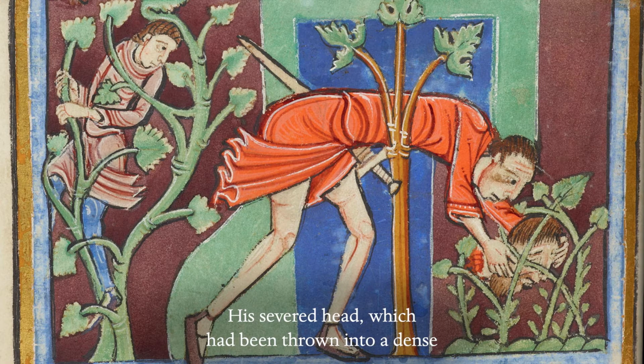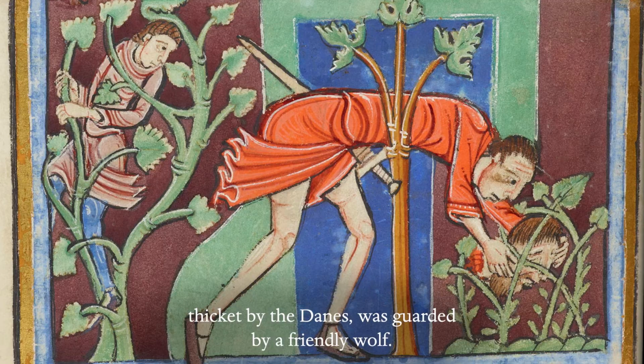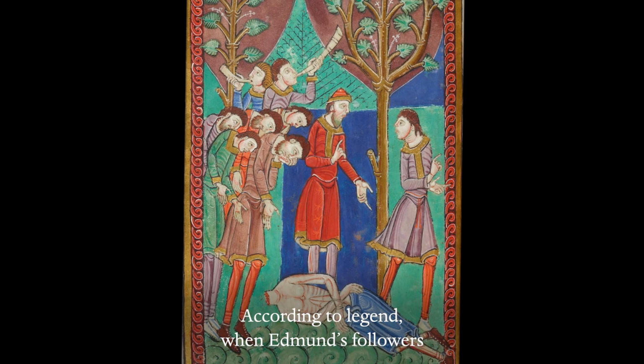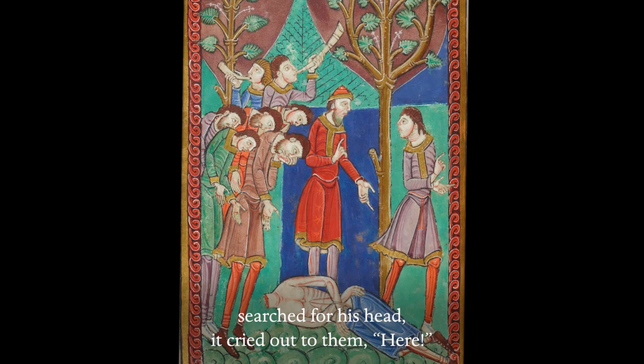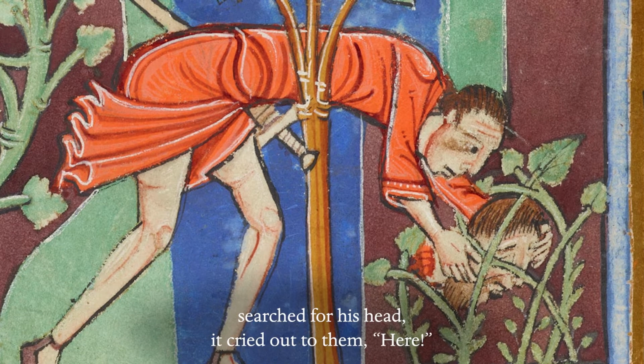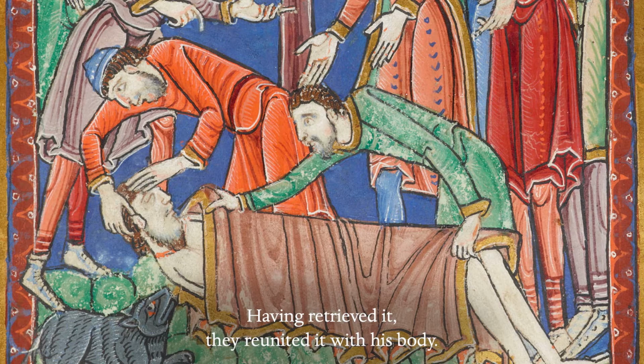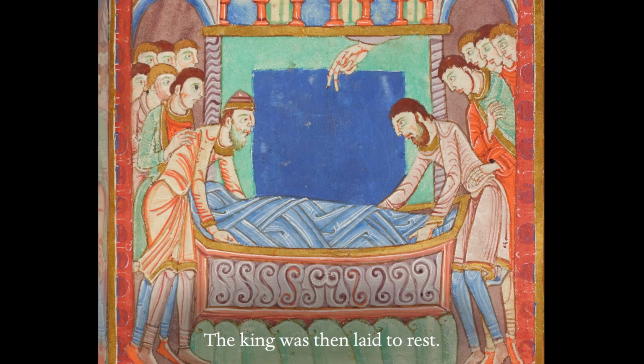His severed head, which had been thrown into a dense thicket by the Danes, was guarded by a friendly wolf. According to legend, when Edmund's followers searched for his head, it cried out to them, "Here!" Having retrieved it, they reunited it with his body. The king was then laid to rest.